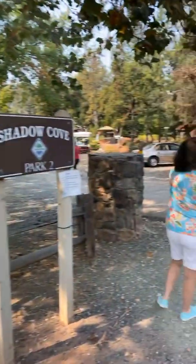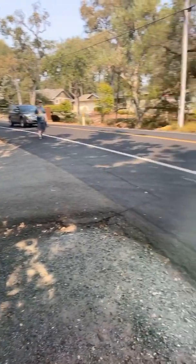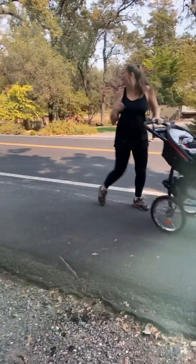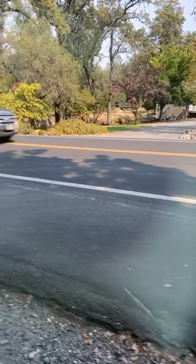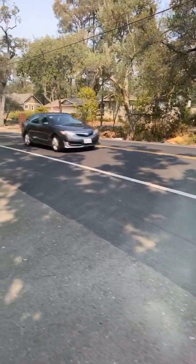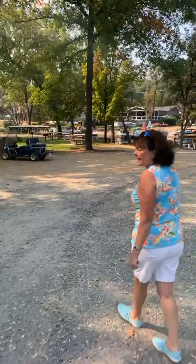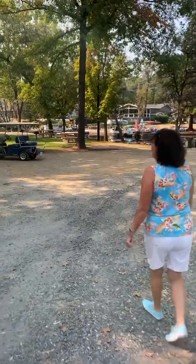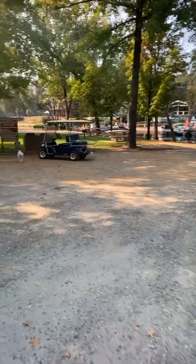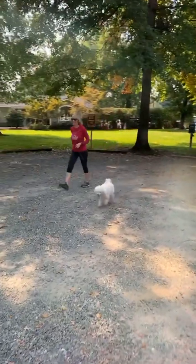So we have some walkers right here. Hi. Hey! And we're going to take a peek at Shadow Cove Park right now. Morning! One of the things we do have in every one of our parks is we have pooper bags and a place to drop off those bags in every one of the parks.